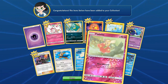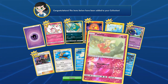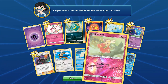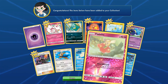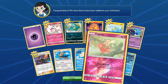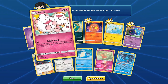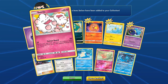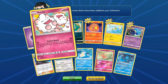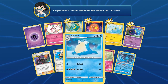I'm gonna have to get a little closer to my computer screen. I don't know if it's a flower or if it's pollinating the flower, you know, so the other flowers can thrive. Or would that be? I don't know. Ooh, look at this art. Look how cute they look. Swirlix. Looks like a little bit of cotton candy. Cotton candy with a face.